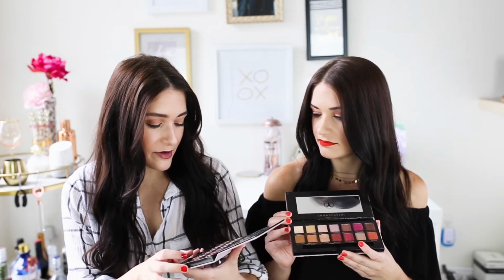But it's just the most beautiful palette. I highly recommend it. I mean, you can't even say enough things. It's basically perfect. Everything you need is in this palette. I'm wearing it on my eyes today.